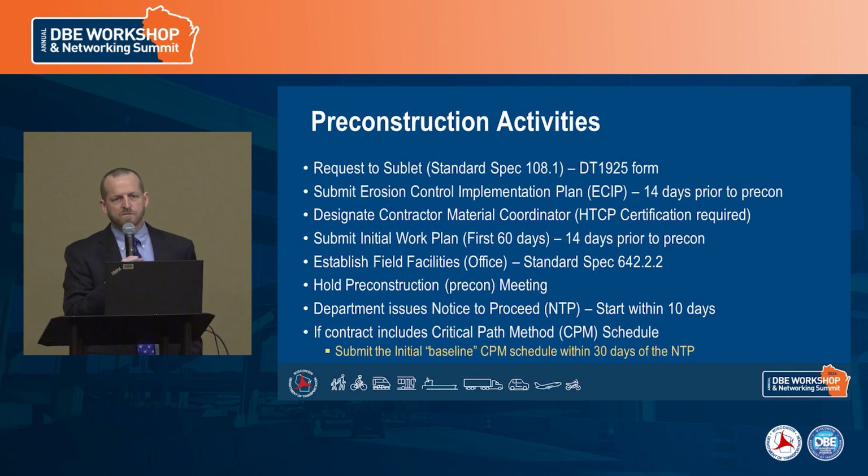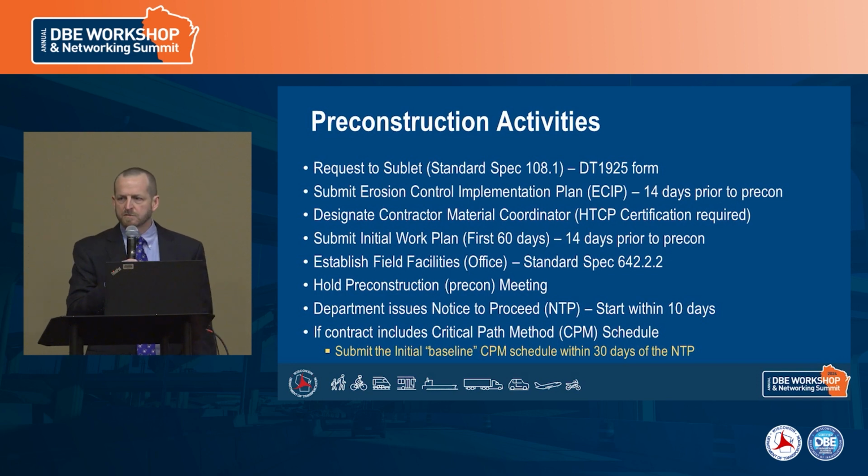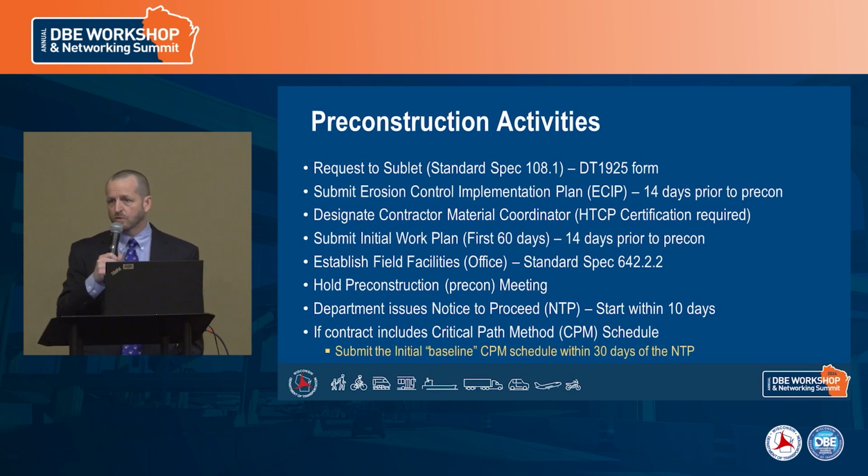We need to put in the sublet request. So, beyond just the DBE information, clearly you're going to be subletting work to others, and there's forms to be filled out and information that gets provided to the department on who those subcontractors are on the project and what work they're going to be performing.